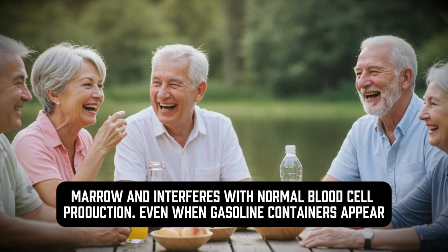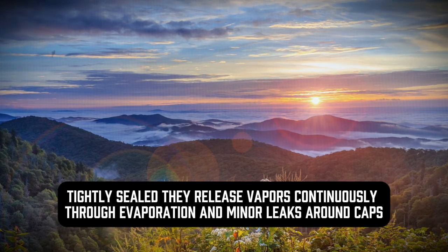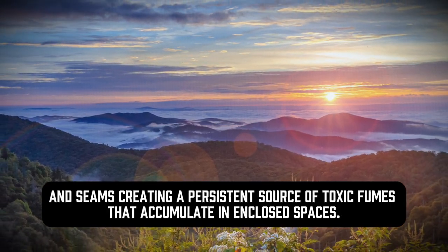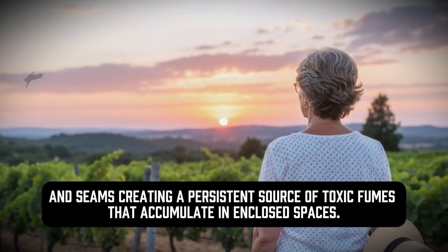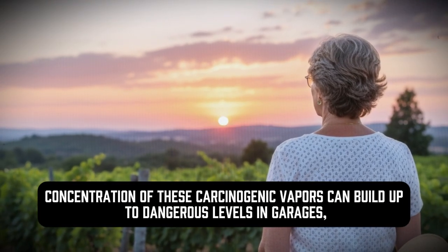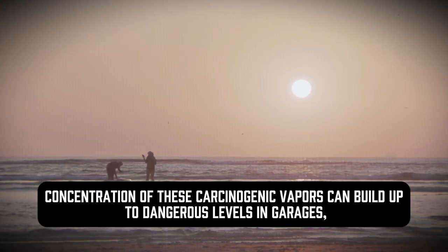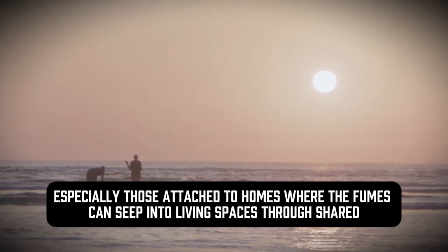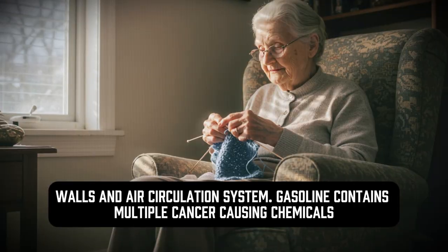Even when gasoline containers appear tightly sealed, they release vapors continuously through evaporation and minor leaks around caps and seams, creating a persistent source of toxic fumes that accumulate in enclosed spaces. Concentration of these carcinogenic vapors can build up to dangerous levels in garages, especially those attached to homes where the fumes can seep into living spaces through shared walls and air circulation systems.